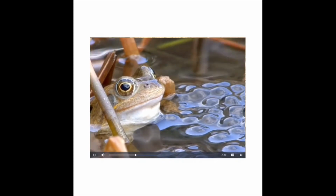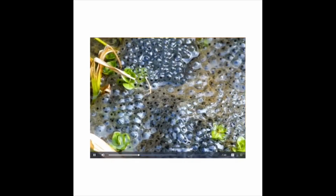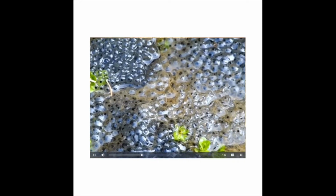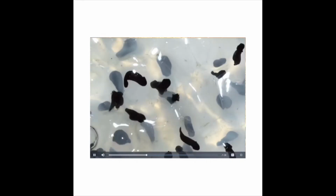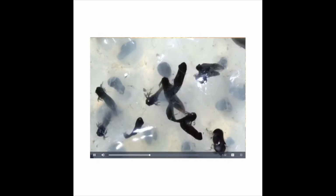First, a female frog lays her eggs in the water. Some kinds of frogs can lay thousands of eggs at one time. Do you see the dark dots inside the eggs? In each egg, a tadpole is growing. After a few days, the tadpoles hatch from the eggs.